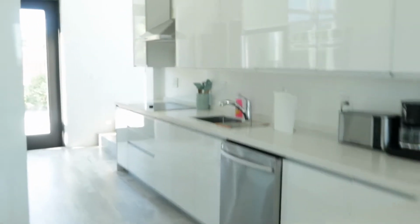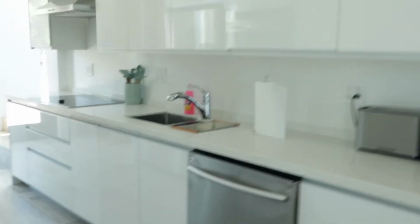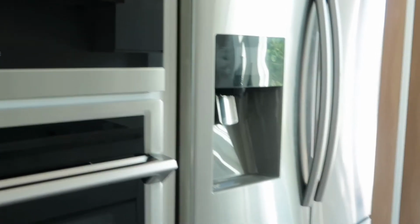So this is the kitchen. The kitchen comes fully stocked. When I say you could live here and you would have everything, well, majority of the things you would need to basically live. It comes with high quality appliances. The Samsung refrigerator. And again, like I said, everything in this house is super clean. All right, close it.